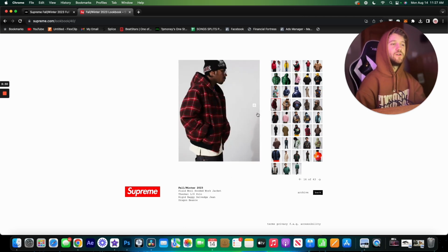Here we have the plaid wool hooded jacket. This is probably gonna be a little bit heavier than a normal hoodie, but I would wear this kind of as a hoodie, I would imagine. I like the look of this. I'm curious to see if there's any branding there on the back. Then we have a thermal polo. I love thermals. He's wearing the same selvage jeans as the last post.